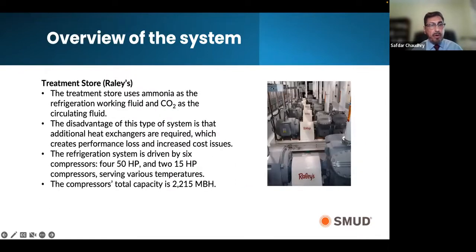So here is an overview of the treatment store, which is Rayleighs, located at Freeport Boulevard. The treatment store uses ammonia as a refrigeration working fluid and the CO2 as the circulating fluid. It's a hybrid system. The disadvantage of the system is that the additional heat exchangers are required, which create performance loss and increased cost issues. The refrigeration system is driven by 6 compressors, 4 of which are 50 horsepower, 2 are 15 horsepower, serving various temperatures. The compressor total capacity is 2,215 MVH. Next slide, please.